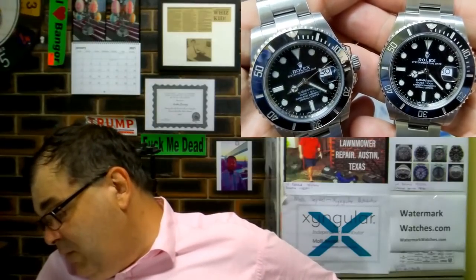My own view, what do I think of this thing? I gotta tell you honestly, the Submariner date, is it worth the premium? So you're looking up to a 5,000 US dollar premium, which is pretty hefty when you consider it's a 10,000 US dollar item. Is it worth the premium?